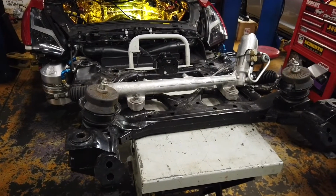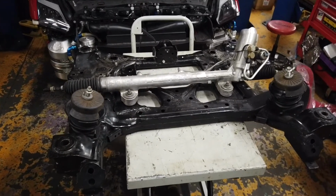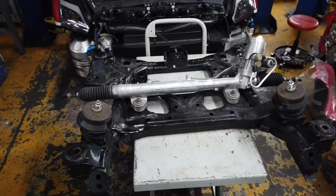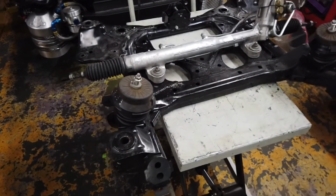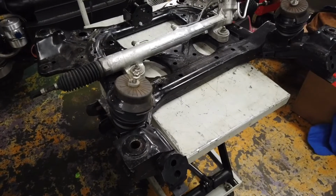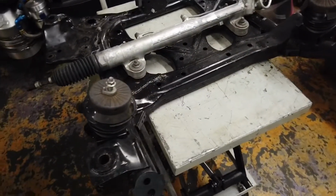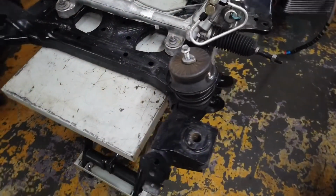Alright, so what you guys are looking at here is the factory subframe cradle. It's extremely heavy. And the factory power steering rack. So I've already removed the control arms and the tie rod ends off of the factory rack. And as you can see, it's quite a bit of material on the factory subframe, and you'll see what the aftermarket AK Motorsports subframe looks like.